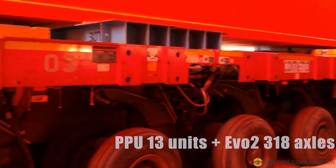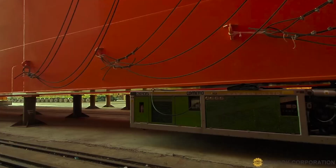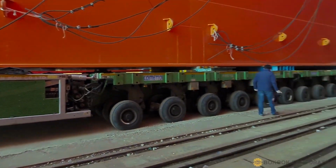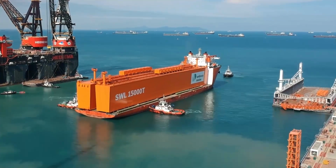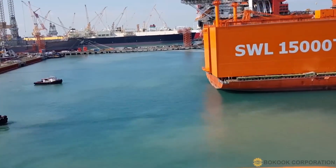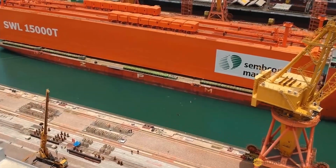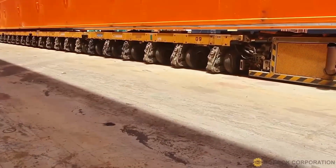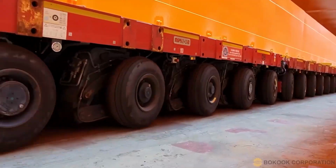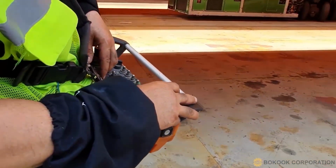One of the key features of the Kometo SP Evo 2 is its modular design, which allows it to be configured in various ways to suit different transport needs. The vehicle can be adjusted in length, width, and height, enabling it to accommodate a wide range of loads and navigate challenging terrains. This flexibility is crucial for transporting large industrial components, heavy machinery, and other oversized items. The SP Evo 2 is also equipped with advanced steering systems and hydraulic controls, which provide precise maneuverability and stability, even when carrying extremely heavy loads. This level of control ensures safe and efficient transport, reducing the risk of accidents and delays.